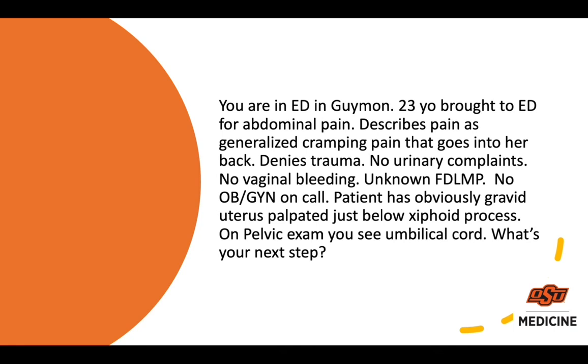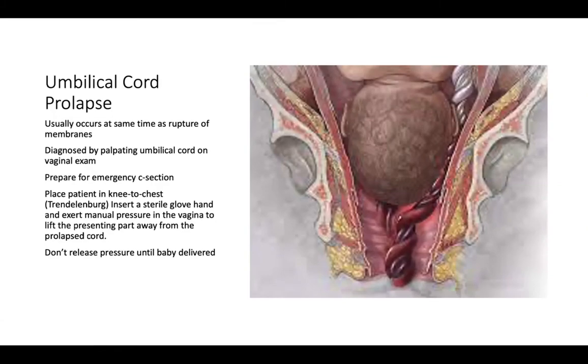Panic and run. First thing you're going to do is call for a doctor. Yes, exactly. No, the first step in this situation is you want to identify the presenting portion of the baby, and you're going to try to actually push that back upwards into the uterus. And you're leaving it there. Yep. So you want to lift the presenting part of the baby off of the cord.